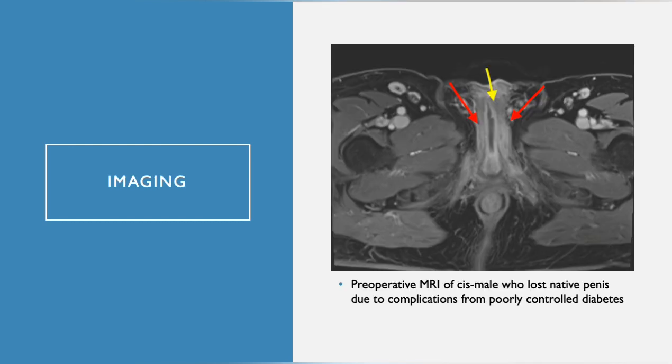The review also contains some MRI images used in preoperative management of patients. Here we see a patient who has a complication from poorly controlled diabetes resulting in a total penectomy. We will review the importance of perioperative imaging, especially in cis male patients where you need to establish anatomical landmarks prior to reconstruction and eventual prosthetic placement.